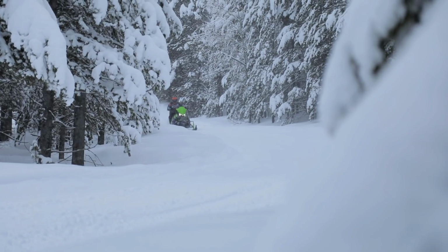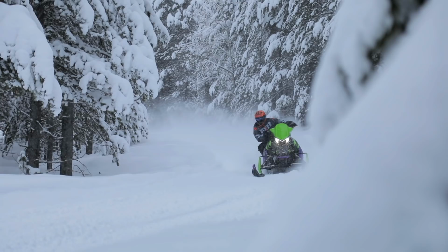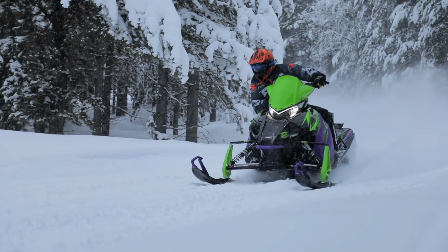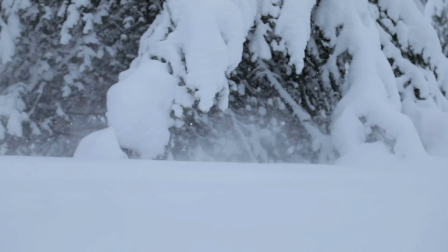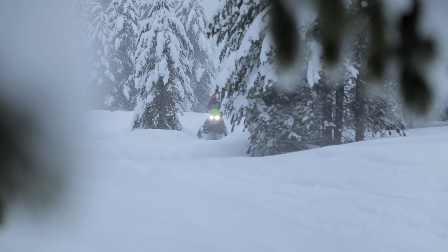I like it on soft or medium for that groomed trail. It lets the front end kind of set in, bites into the corner good. 3 is just a little bit too rigid up front for that. So I would recommend starting on 1 and 2 if you're running nice groomed trails.